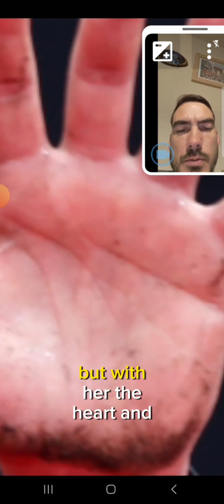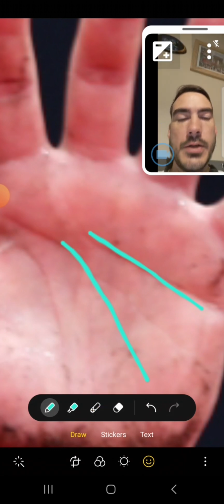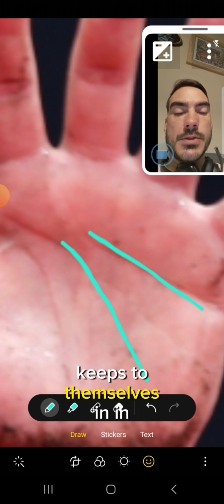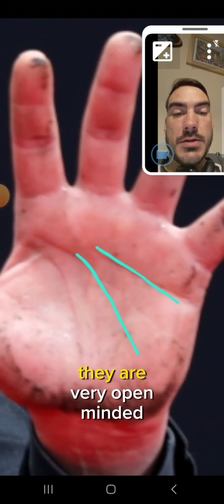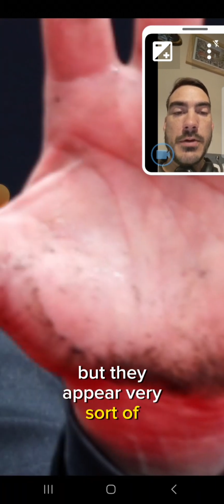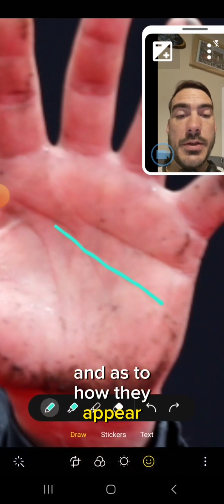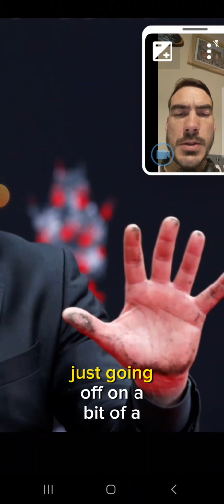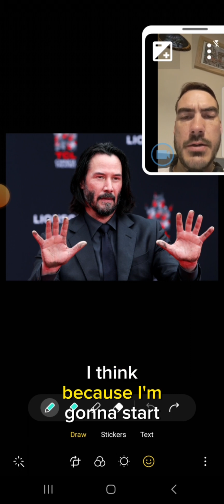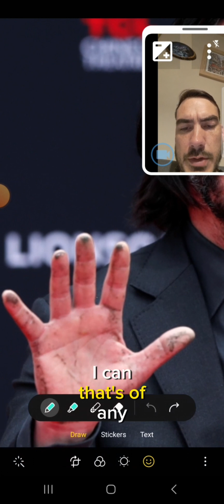Not so much with that, but with the heart and the headline, or the inner headline, what this person keeps to themselves in secret. They are very open-minded, but they appear very sort of, well, they're still open-minded as to how they appear really towards others. Just going off on a bit of a side tangent here, but I'll end there, I think, because I'm going to start rambling, and I've really gotten to the root of everything I can that's of any importance.